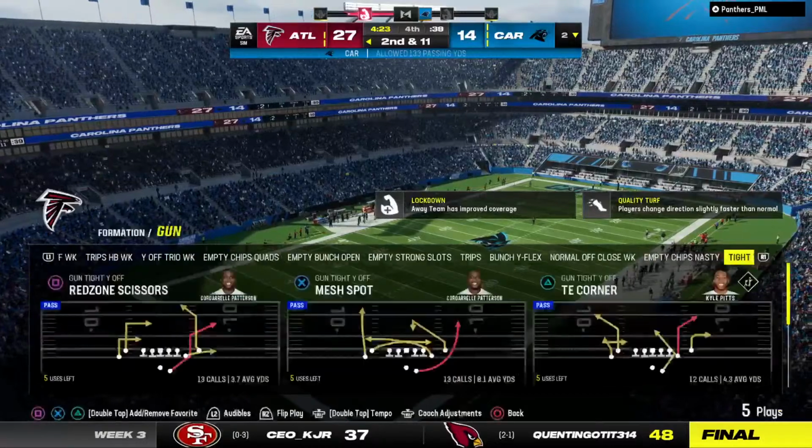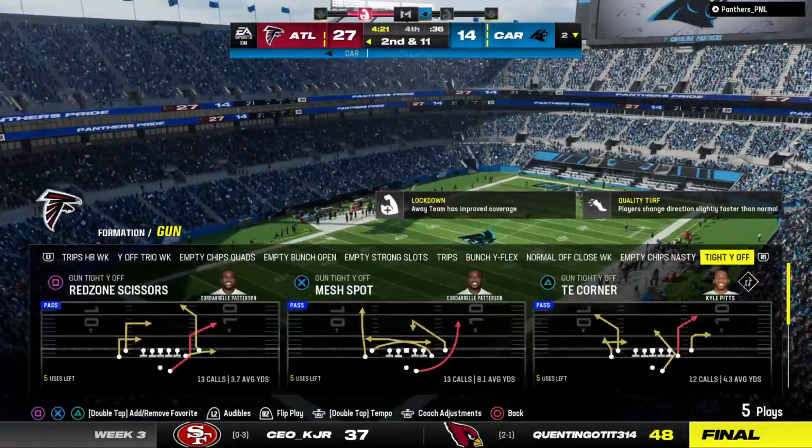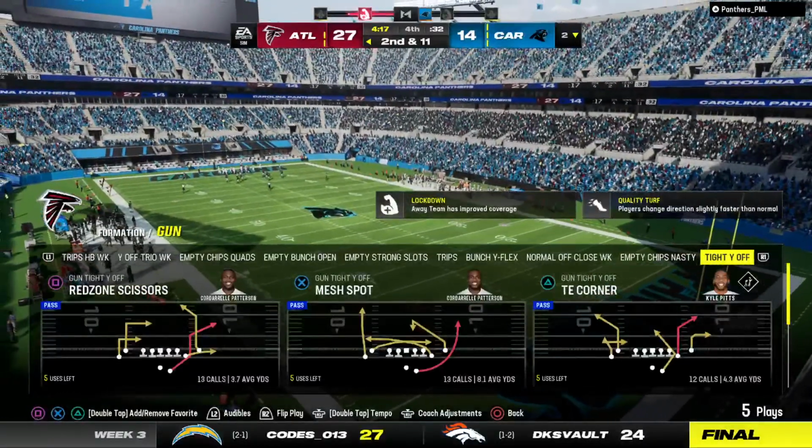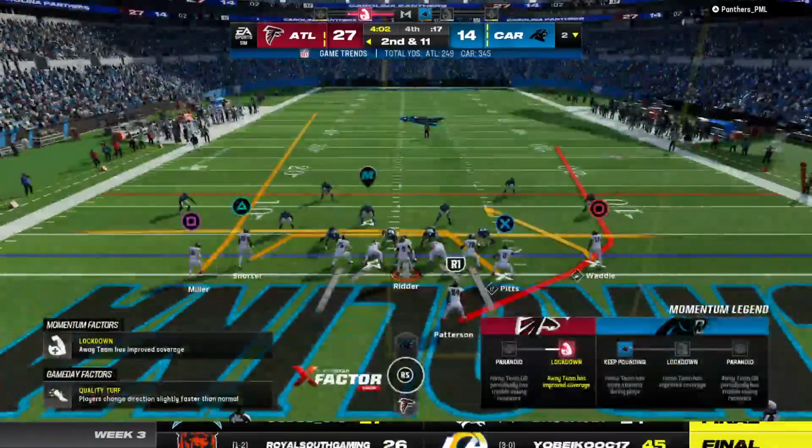And he is going to be stopped cold behind the line of scrimmage. He'll lose a yard there, and it's 2nd and 11. At the 2-yard line. Ready.